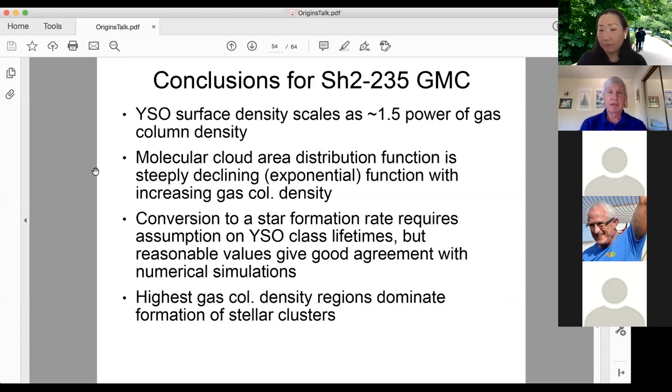The distribution of the area function of molecular clouds looks like an exponential function with gas column density, and making reasonable assumptions about the mass of stars formed and their lifetimes or ages, we actually get values that are in quite good agreement with some of the more recent numerical simulations. So the combination of the first two points here is that the gas column density, where the density is highest, is the area which dominates the formation of stellar clusters. And so it's really the combination of this scaling law coupled with the structure function of the giant molecular cloud that determines how vigorous the star formation rate is.